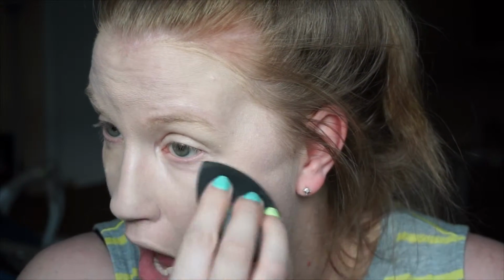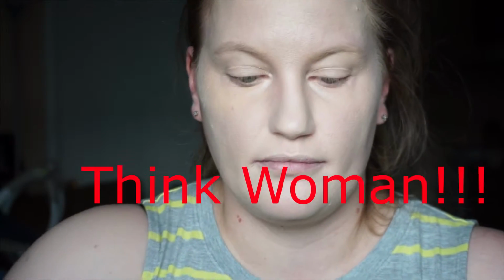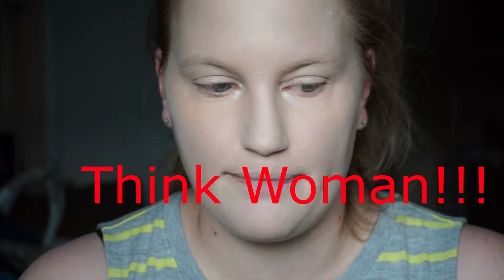I feel like what would really help is if I had a brightening powder as well. Because I feel like, what's the point of doing a pink brightening concealer if I'm not going to use a pink brightening powder?